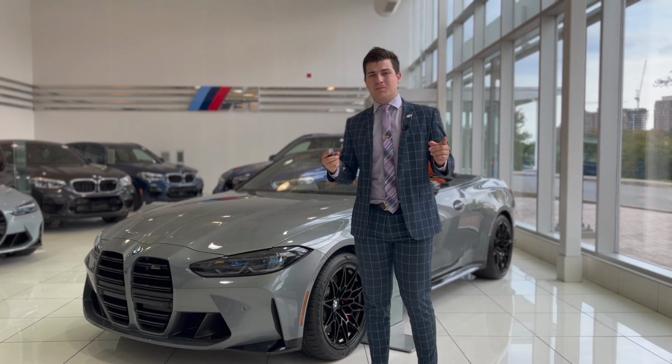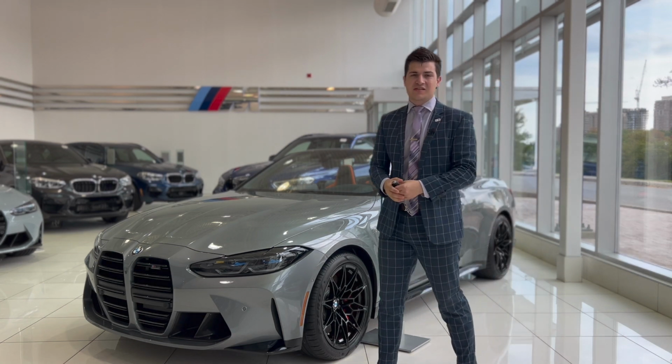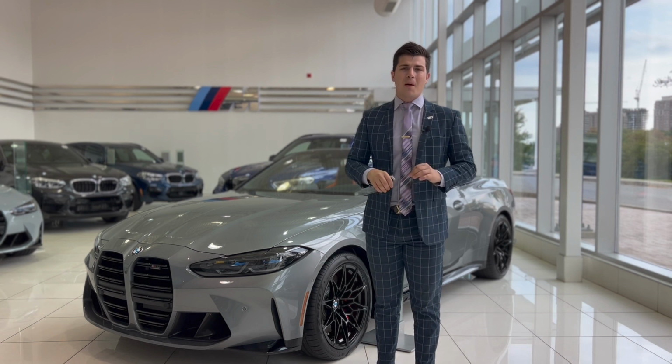This one is in beautiful brand new Skyscraper Gray with the orange interior and the carbon fiber bucket seats. What I'm gonna do is hop behind the camera and walk you guys through this beautiful brand new car.